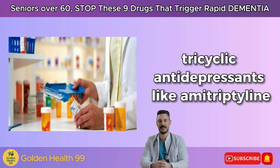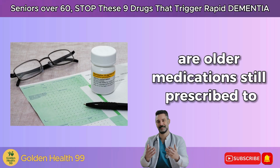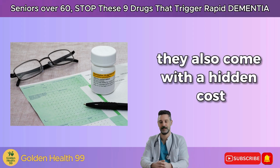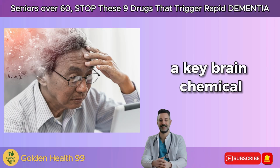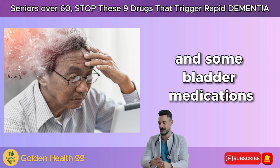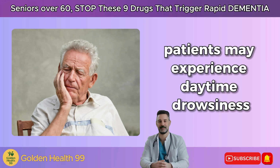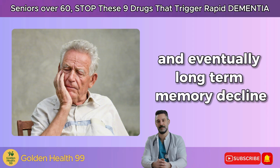Tricyclic antidepressants, like amitriptyline, imipramine, or nortriptyline, are older medications still prescribed to treat depression, nerve pain, or insomnia in seniors. While they can offer relief, they also come with a hidden cost. These drugs work by blocking acetylcholine, a key brain chemical involved in memory and concentration. This is the same neurotransmitter affected by first-generation antihistamines and some bladder medications. When acetylcholine levels drop, patients may experience daytime drowsiness, mental fog, trouble focusing, and eventually, long-term memory decline.